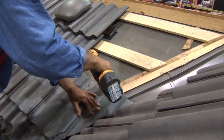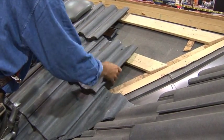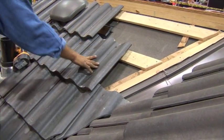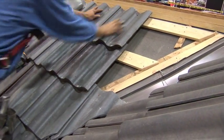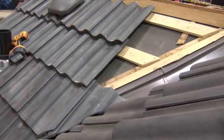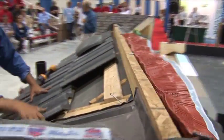So we've got the valley tile going on now. You'll notice there's our pre-cut again, but normally what the guys would do is they kind of rough cut them into the valley, and then they come along and take their big diamond blade, and of course they always wear masks and hearing protection and goggles. Never seen anybody not do that. So that's how they're supposed to do it.